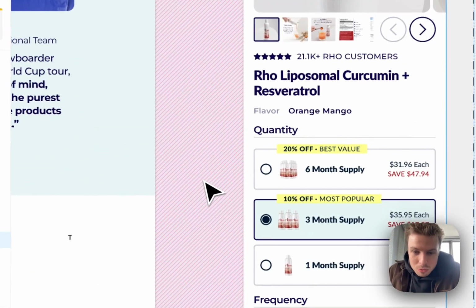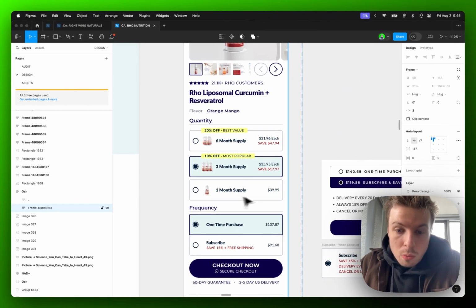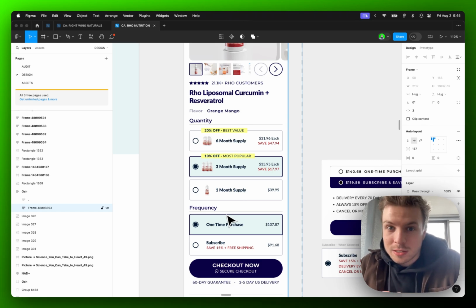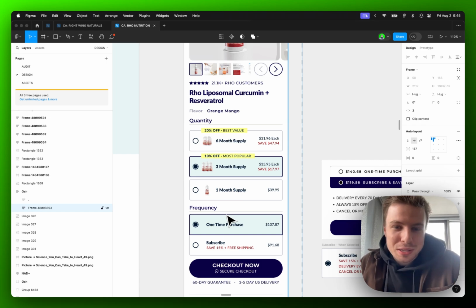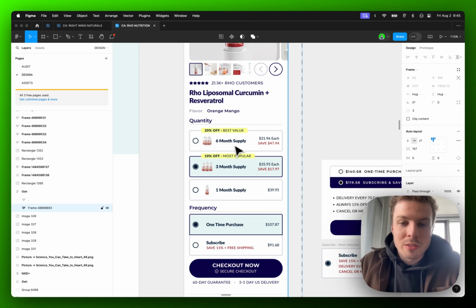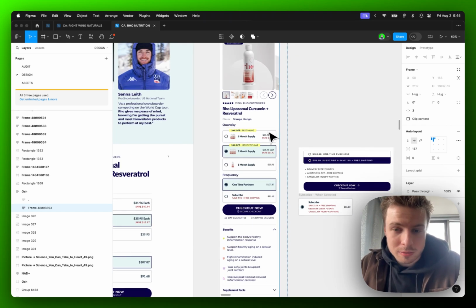So you can see with Row, we're positioning it: 6 bottles, you get 3 months supply, 1 month supply. If people are going to buy the 1 month, we're really disincentivizing it because you're having to pay full price for it. So it's almost making it a no-brainer for someone to go for the 3 month or the 6 month supply, because here you're getting a massive discount, and here you're getting a massive discount.